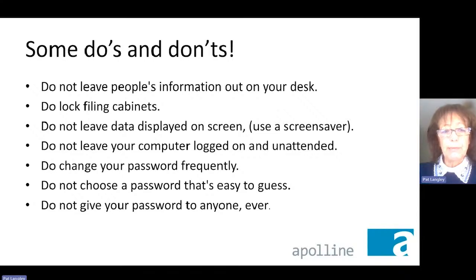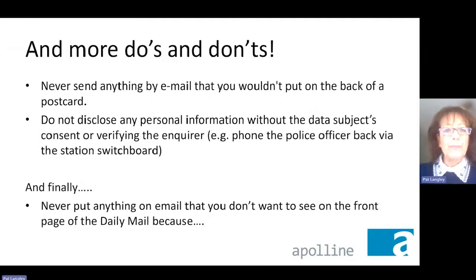password protected electronically. Don't leave data displayed on your screen, at reception and in the surgery. Use a screensaver. Don't leave your computer logged on and unattended. Do change your password frequently, and don't choose one that's easy to guess, and don't give your password to anyone ever. So don't share passwords in the practice. Make sure everyone has their own individual password.